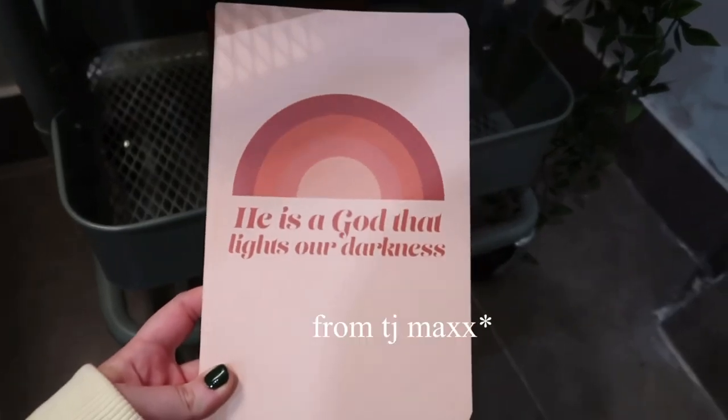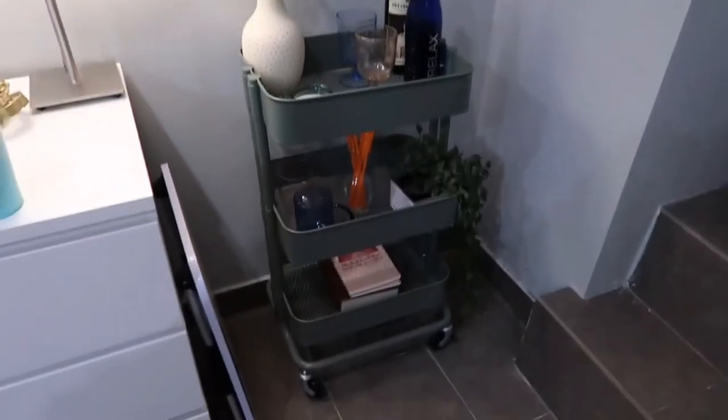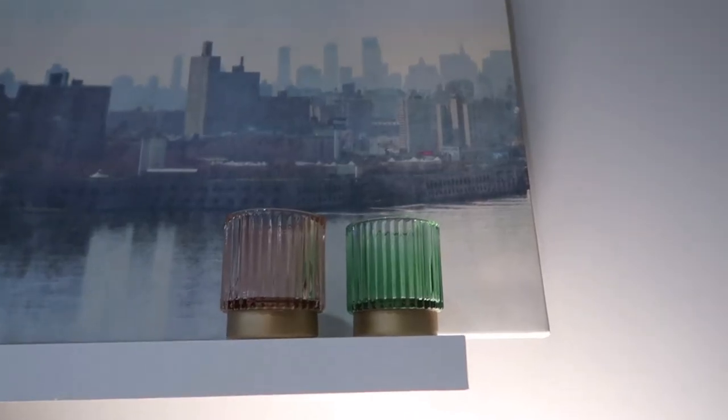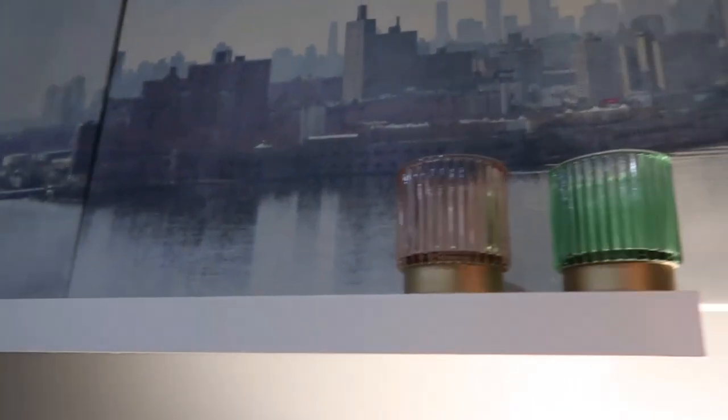He is a god that lights our darkness. This is so cute. I literally want to put this up here somewhere. It's cute, right? I'll probably end up switching things around, but this is it for now. Oh, and I got these from the Dollar Tree too. You would put candles in them, but they didn't have the candles to fit. So I'm gonna go back, but I just put them there for now, just to add some color to this side. I'm waiting on a few more things from my Urban order, and I feel like it'll be complete. So stay tuned. That might be added, that might not, who knows?